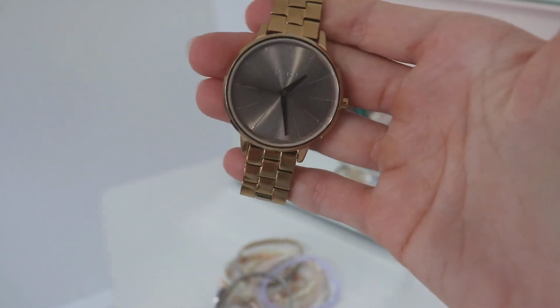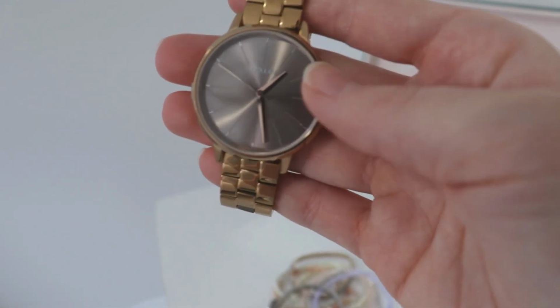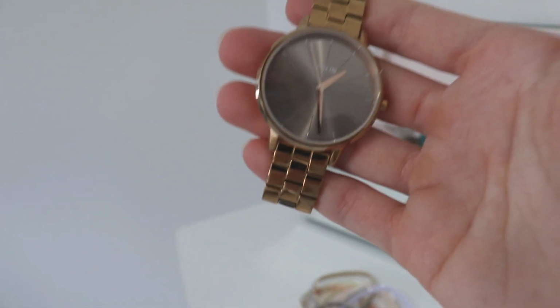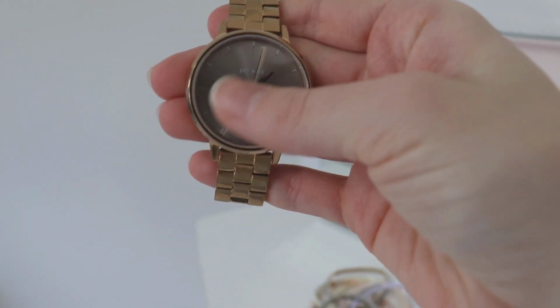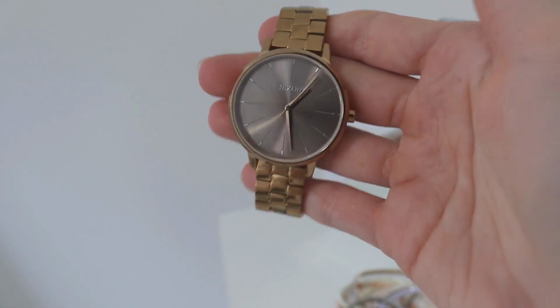This one's my most basic one. So this is my work watch, and this one is by Nixon. The reason I got it was actually, I don't really buy stuff for the brands. I buy stuff for the colors and the functionality of it. And the reason I really like this one was because, first of all, it's got a second hand. And as a nurse, I need to be able to count heart rates and respirations and things like that.